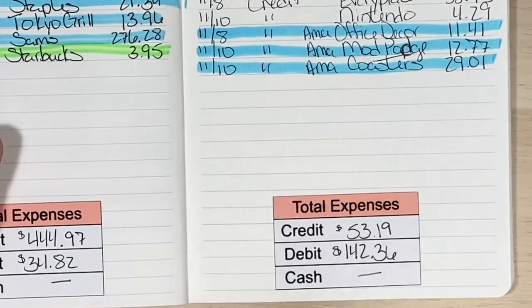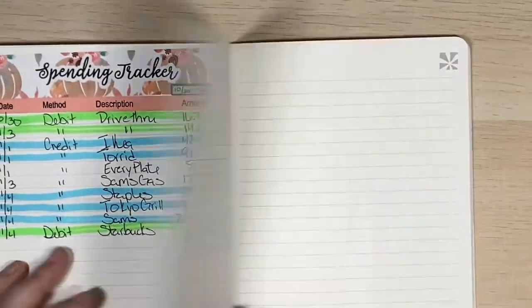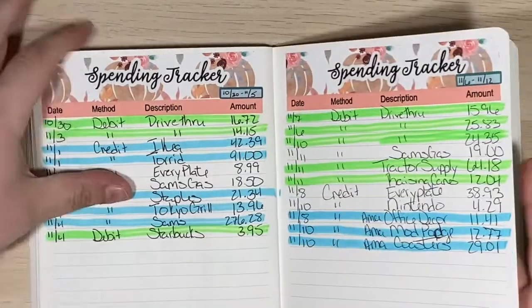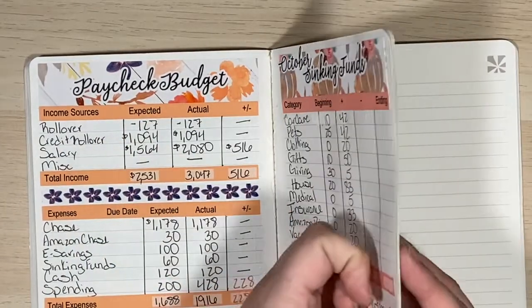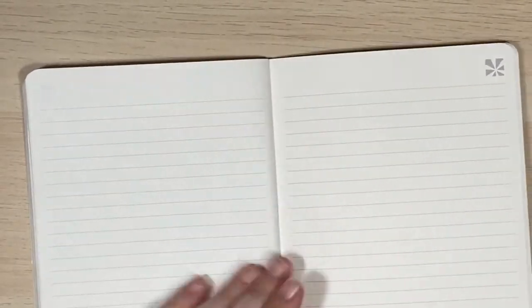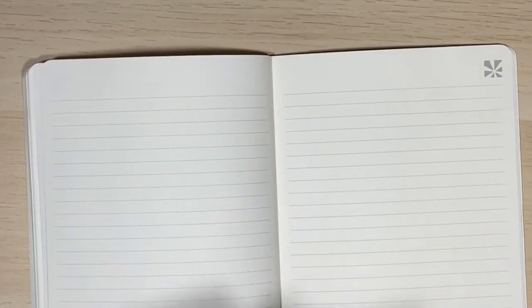So, I'm going to go ahead and zoom you guys out just a little bit. We are going to flip to the next page. And I am going to go ahead and budget. But I do want to leave some space. Hold on here. I think I just want to leave the space for sinking funds and my debt tracker. So I'm going to leave these two pages for my sinking funds, debt tracker, and then we'll start our paycheck budget right here. So let me grab my super cute kit.